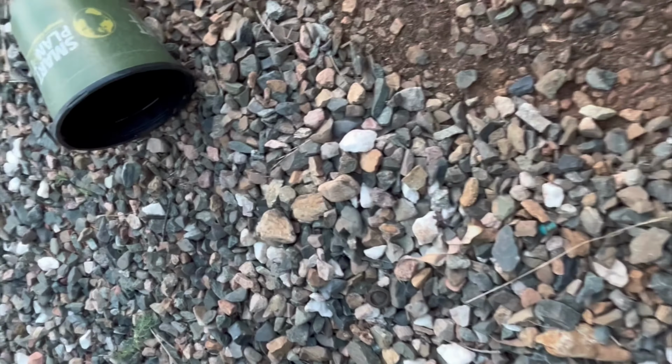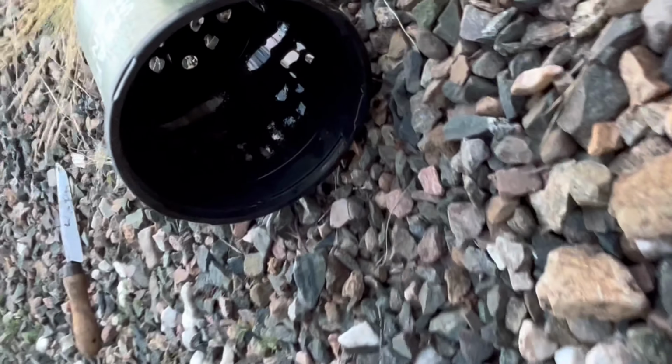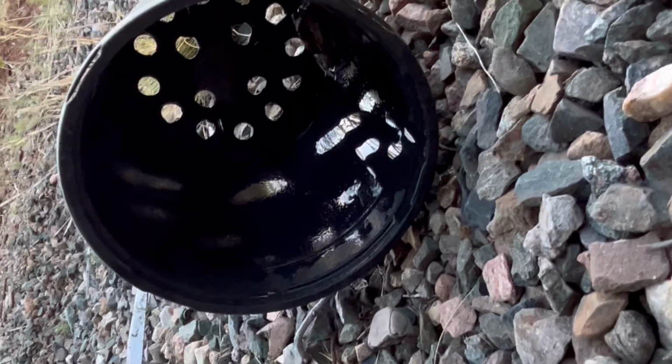All right. Set him down. Let's see. Come on out, little buddy. What are you doing up in there? You want to just chill in there? All right, I'll leave you there. I'll check on you tomorrow. Hopefully you're not back in the pond.